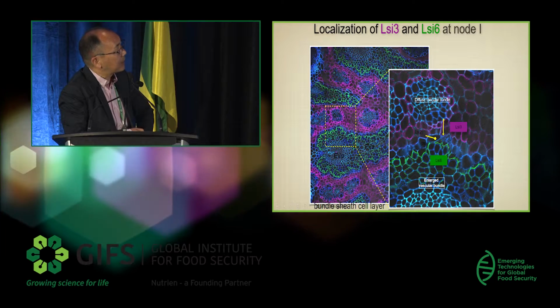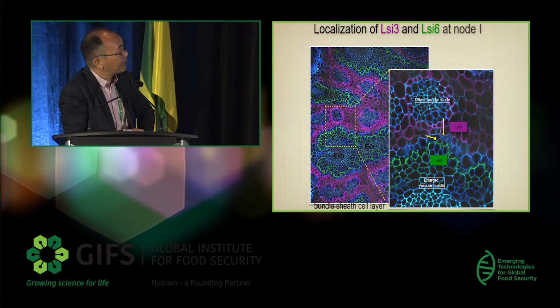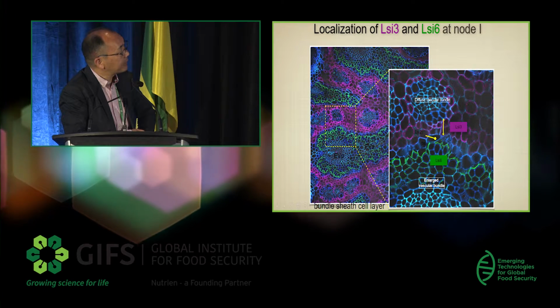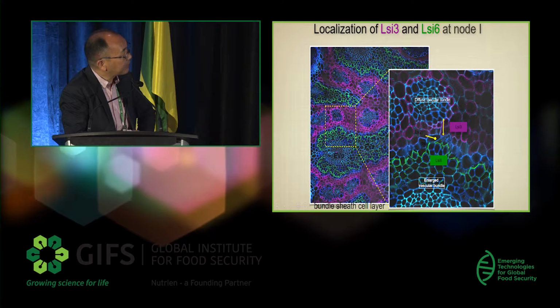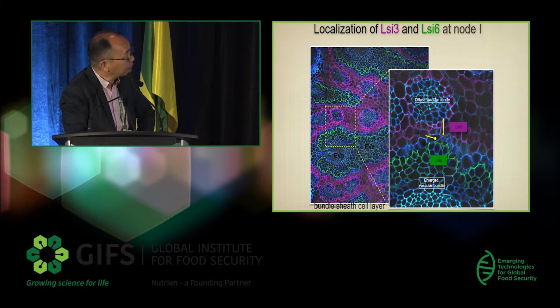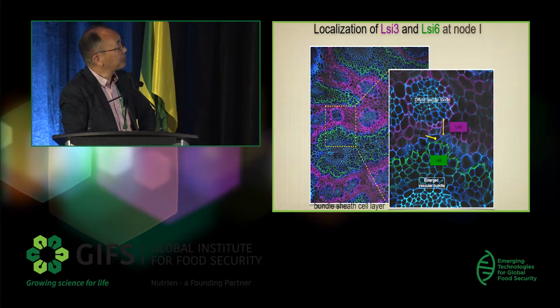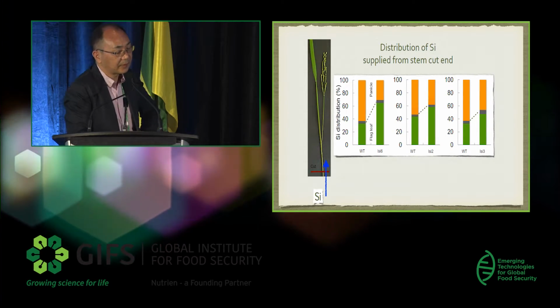Okay, we also did a double immunostaining using specific antibodies for ELISA3 and ELISA6. As you can see here, this is ELISA6, and this is ELISA3. And actually, you cannot see it here, but this is ELISA2. Okay? So what happened if you look at ELISA2 and ELISA3?